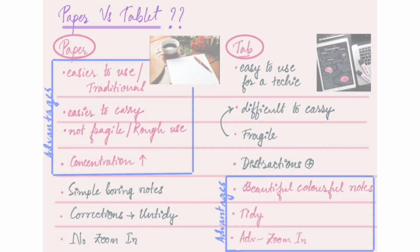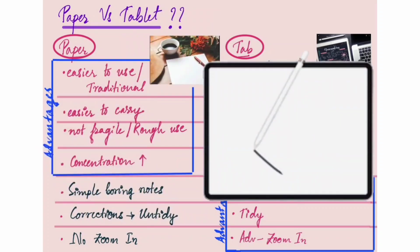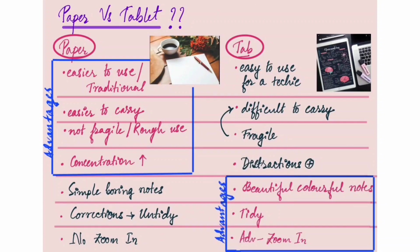While discussing handwritten notes, an important point that is emerging nowadays is about the mode, whether pen on paper or tablet. Which one is better to use? Let's discuss the points of each. For paper, it's very easy to use, it is a traditional method that we have used since childhood. But for tablets, it may be very easy for the techie, but for people like us, you may find it very difficult during the starting.